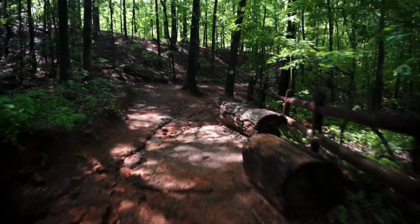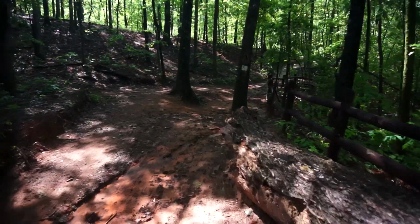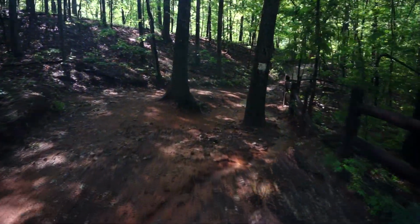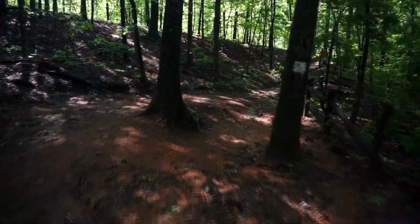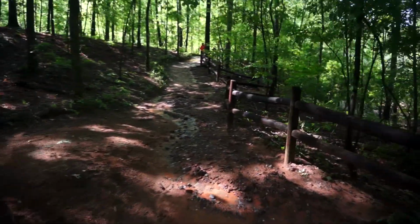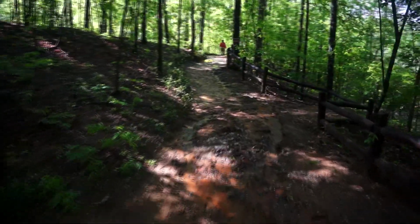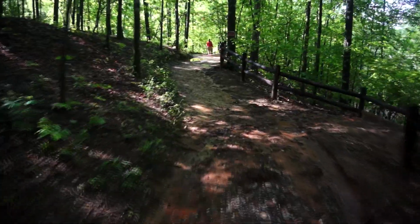We don't know what we're gonna find when we get down here because it rained so hard yesterday for so long. And on the way here, we saw a lot of creeks completely swollen and overflowing. So after a torrential rain, well, I guess we'll find out. So I'll see you at the bottom.